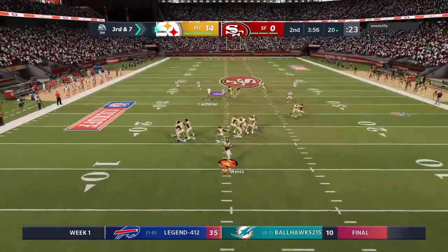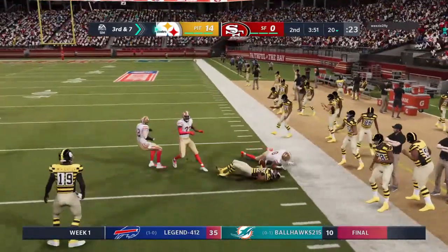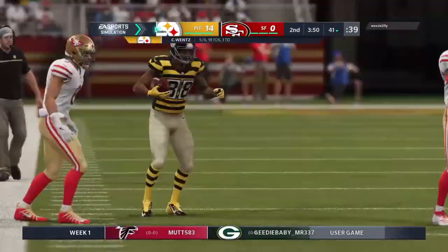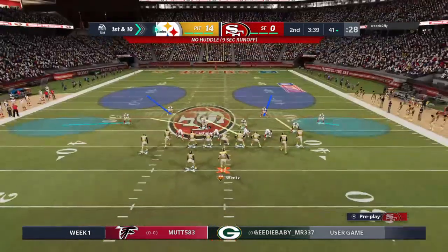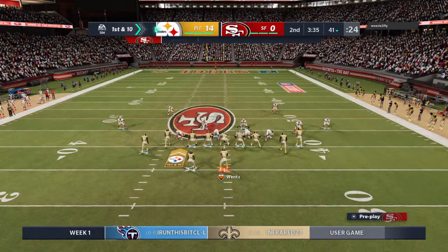Now a play fake. Wentz. It's brought in by Bolden, and they're going to get this beyond the 40 before he's taken down. Great way to convert on 3rd down there. 21 yards the play.